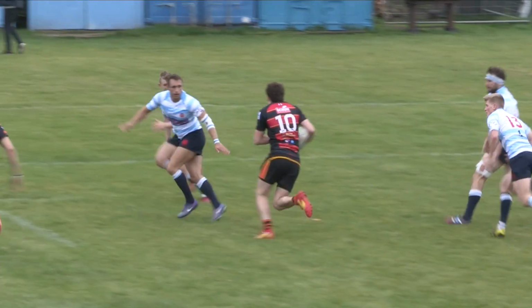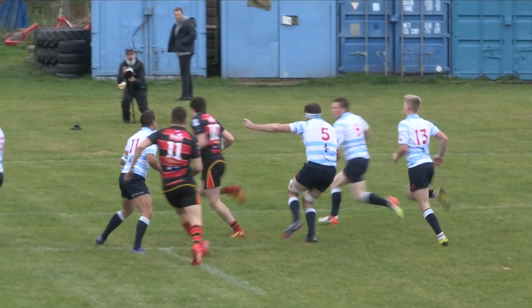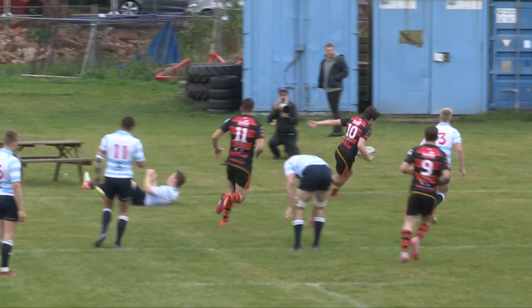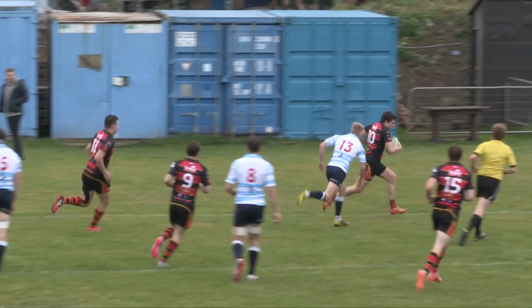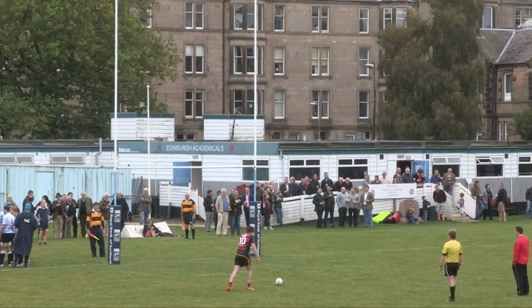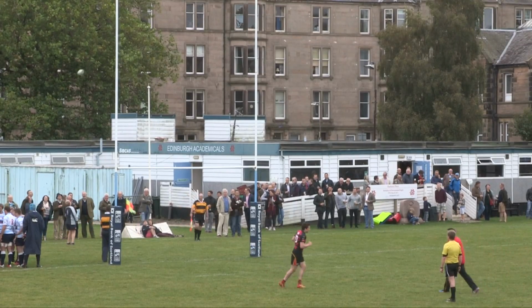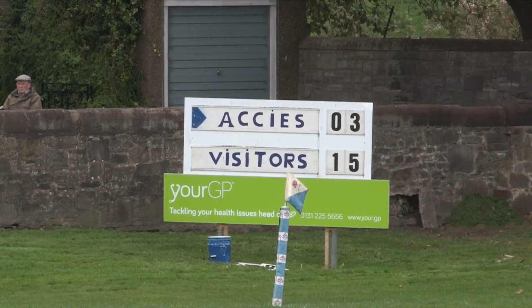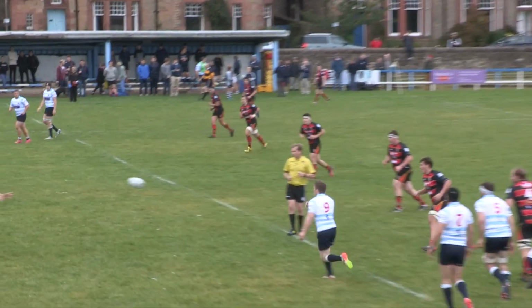He finds himself in acres of space there. A misunderstanding between Sam Gibson and Josh Pecker. A gap opened up, and Hanning, well, he was delighted just to glide his way through for the score. Hanning to convert his own try, which he does. A handsome lead at this stage then for Stewart's Melville, close to the interval.